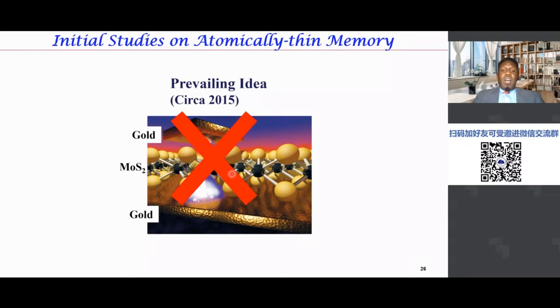But my student, Rui Jing Gay, who just graduated a few months ago, convinced me that we should still pursue this idea. Anyway, I encourage all my students to take very high risk, especially if they're in their first or second year of the PhD program. This is the best time to do high risk research, because if the research doesn't work, it's not a big deal. This is the best time to fail.